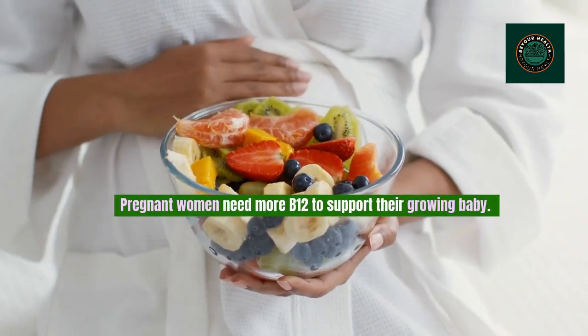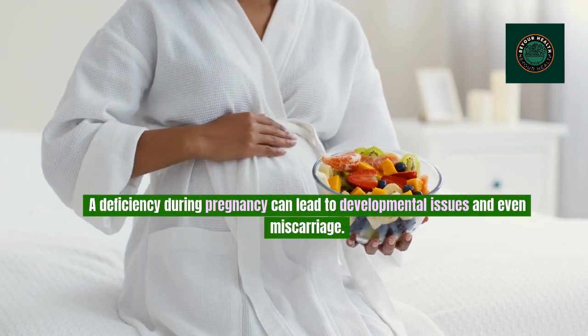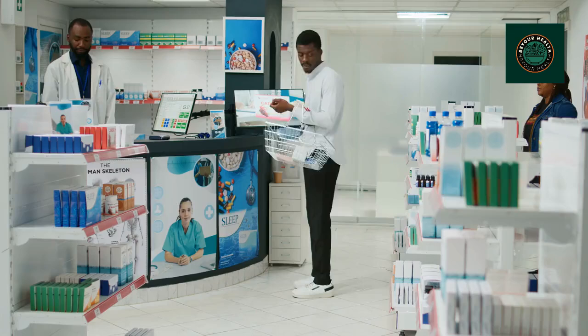Pregnant women need more B12 to support their growing baby. A deficiency during pregnancy can lead to developmental issues and even miscarriage.